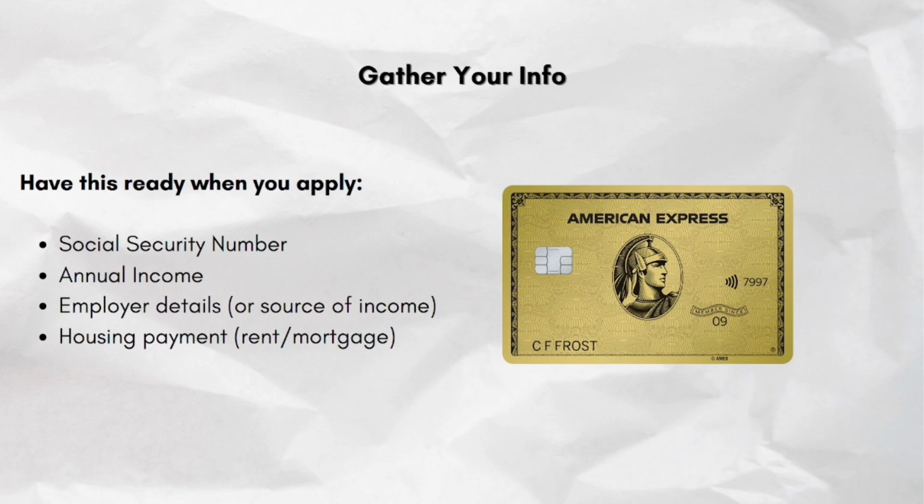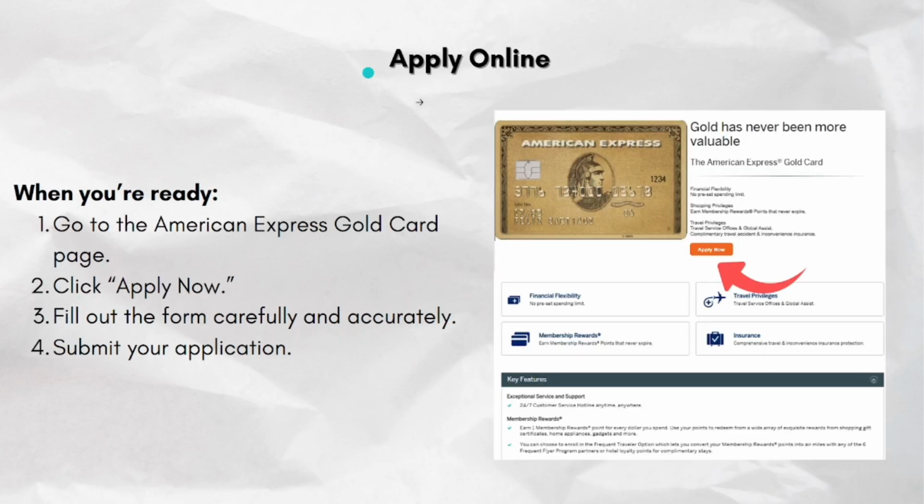And after that, when you're ready, you can apply online. Go to the American Express Gold Card page and then click on Apply Now. From here, tap on this one, and then fill out the form carefully and accurately. Once you're done, submit your application and you will typically get a decision within 30 seconds.